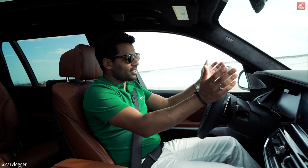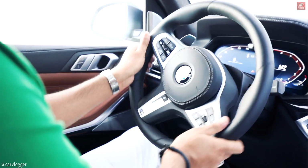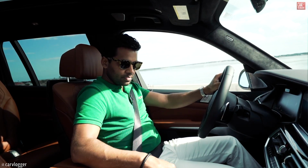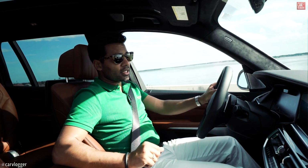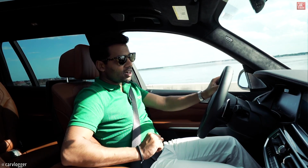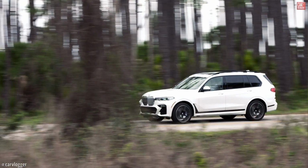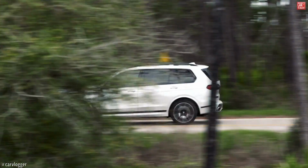Steering is very light, for me personally too light. But if I put this car, like right now, on sport settings, the dynamic setting on sport, then this car changes character. And you can feel they put a lot of effort into the change of the car.